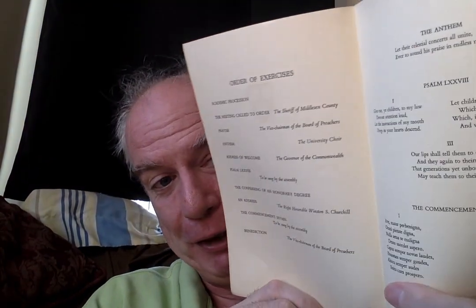I couldn't help but notice, in this copy that I got, there is a program for Harvard University for the conferring of an honorary degree on Winston Churchill. I don't know what this is doing in there. This is the program. The hymns, the speakers, all this stuff. I have no idea. It's kind of a weird thing to use for a bookmark, but since it's in the book, I will.